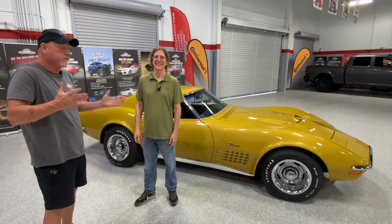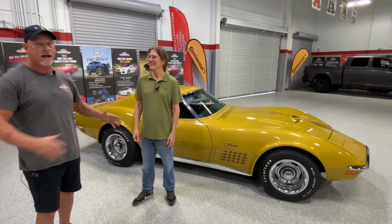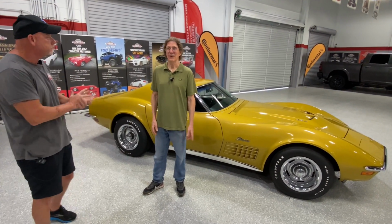Like Chris said, they only made 188 of these cars in '71. It was the last of the big block. It was the last of the LS6s and the last of the 454s. So that's it. And this doesn't get any better. This car is absolutely gorgeous. I hope you guys can just pick the color on this car. Yes, it says War Bonnet Yellow. Yes, it's gold. But we talked about it the other day. The color on this car changes by the amount of light you put on it. It's absolutely phenomenal. It really is.